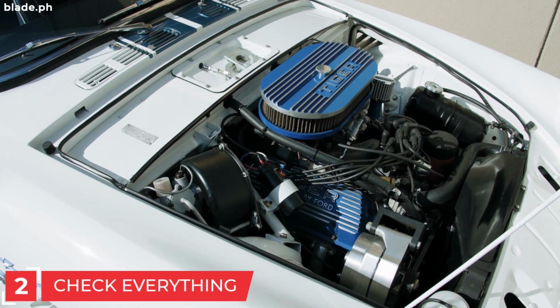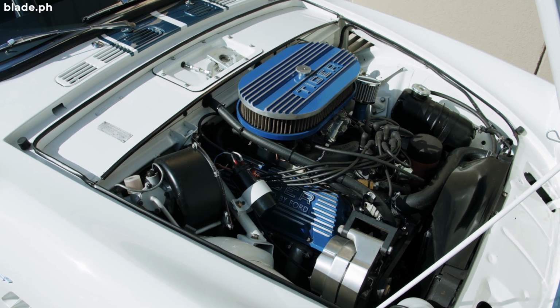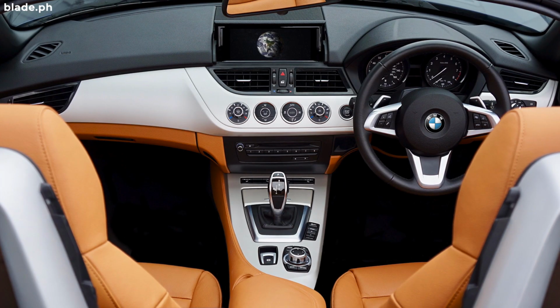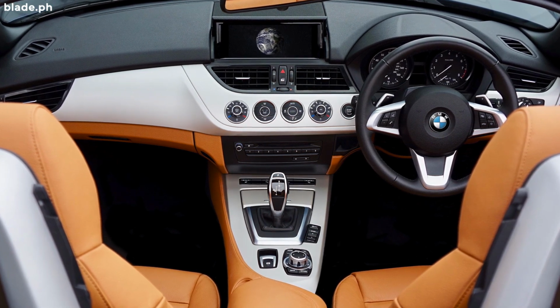Number 2. Check everything. Check how your car is as of the moment. A car that has been left parked and not in use might have some potential issues. After all, it was idle for a good amount of time, so there's a chance that leaking and other similar problems might occur.